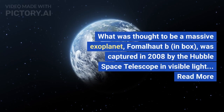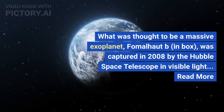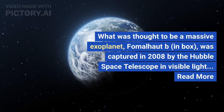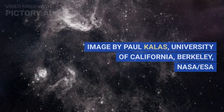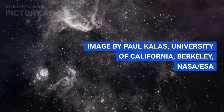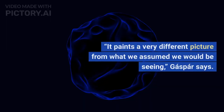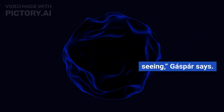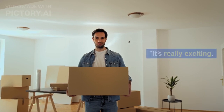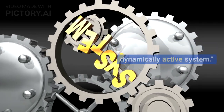What was thought to be a massive exoplanet, Fomalhaut B, was captured in 2008 by the Hubble Space Telescope in visible light. "It paints a very different picture from what we assumed we would be seeing," Gáspár says. "It's really exciting. We see a very complex and very dynamically active system."